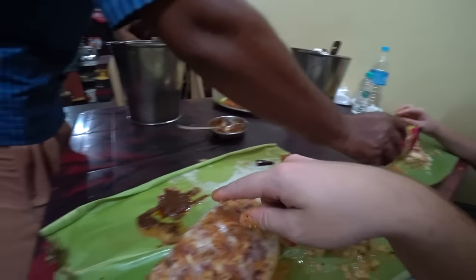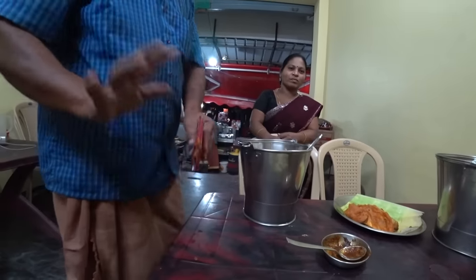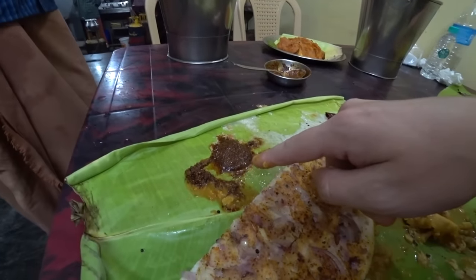Oh, this is what is inside the idli puri. Yes. This is a mix with coconut oil, coriander, black gram, chickpeas, coriander seeds. Fried in the vessel. Then we grind it. Oh, amazing. So that's what this is. Oh, this is very good.